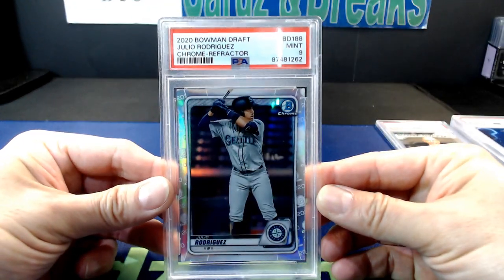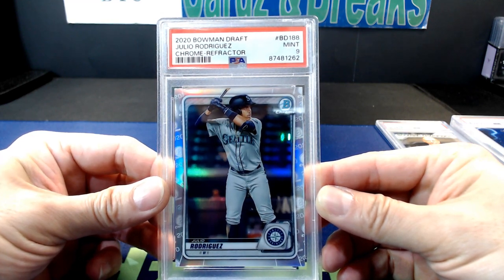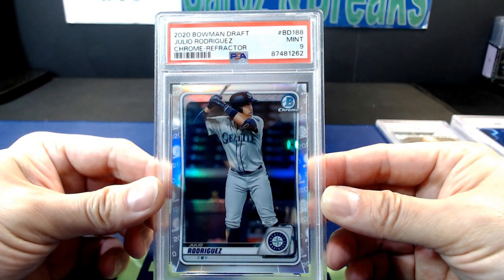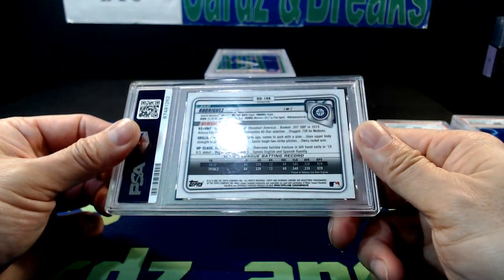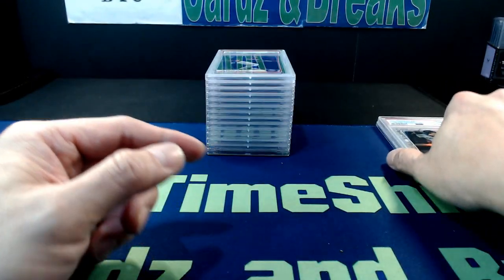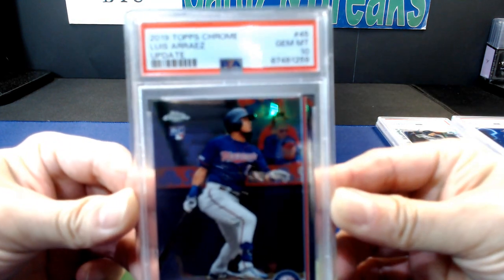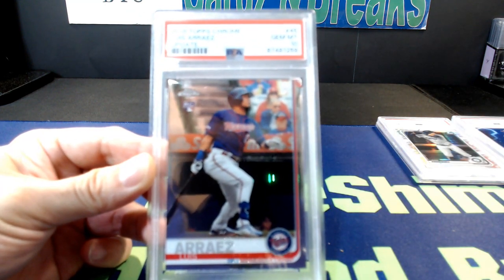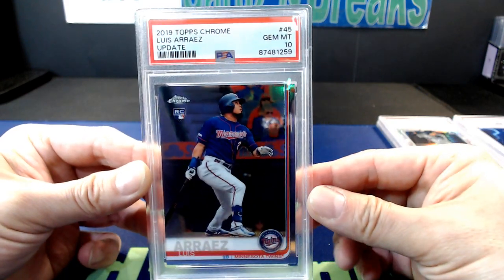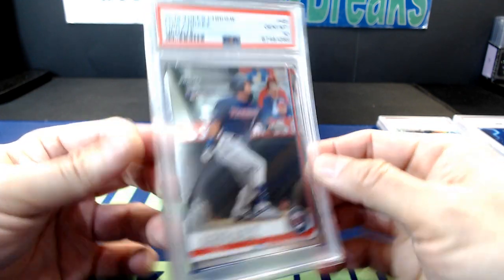Also for me, 2020 Bowman Draft Chrome, Julio Rodriguez, not even a rookie, just a prospect refractor, PSA 9. Centering is what I'm looking at. Next for me, 2019 Topps Chrome, Luis Arraez. Just to focus. There we go. Topps Chrome Update, Luis Arraez, PSA 10. When he was on the Twins.